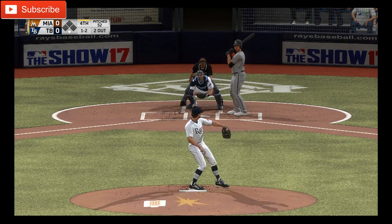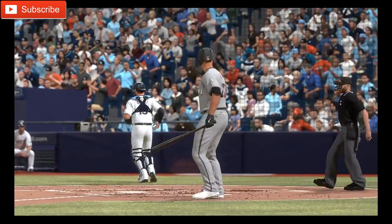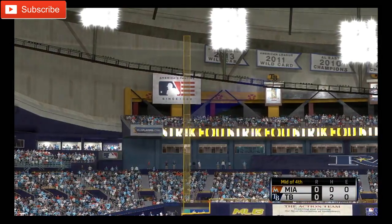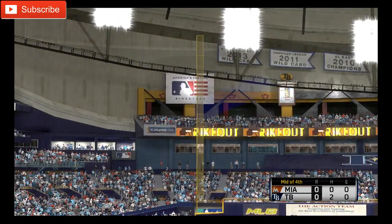Ready to deliver the 1-2. And a great inning here as he gets another punch out and strikes out the side in order. 3 up, 3 down, 3 strikeouts. Not too shabby. We're back to St. Pete after a quick word.